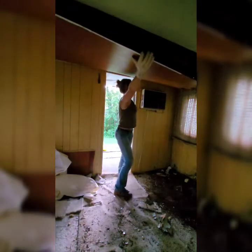Well, I've been sawing on this piece of plywood for a while, and it looks like it's about to go, so let's give it a tug and see what happens. Well, there we go.